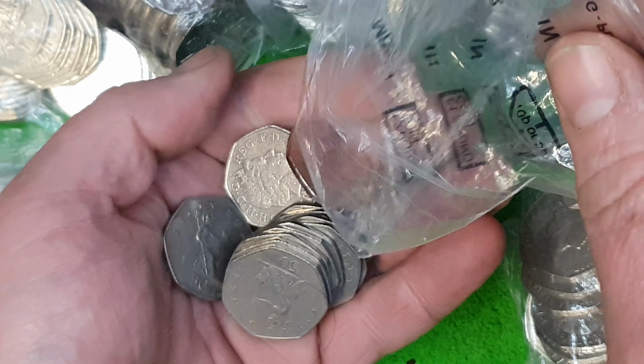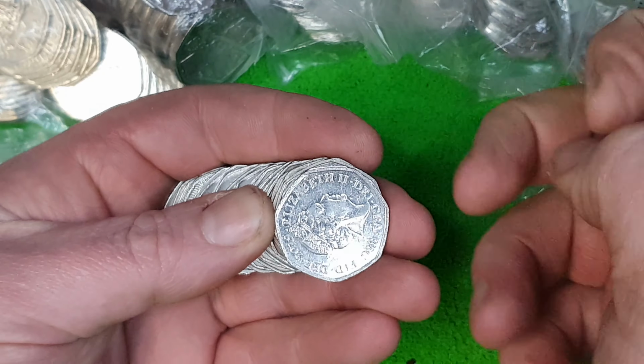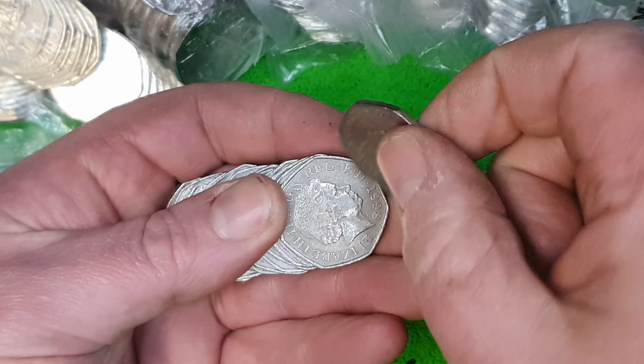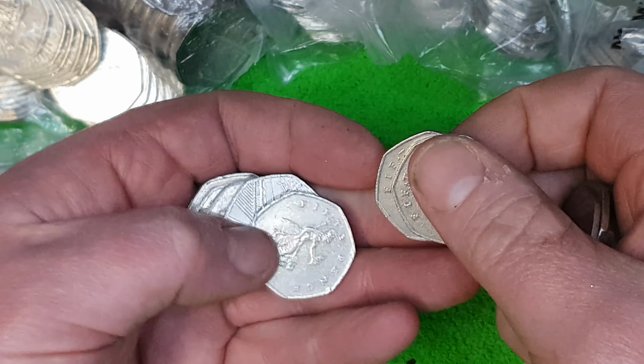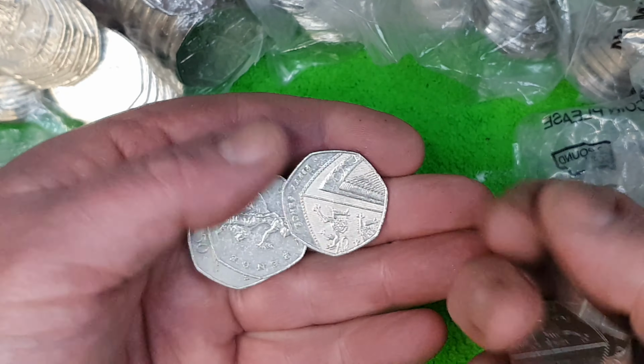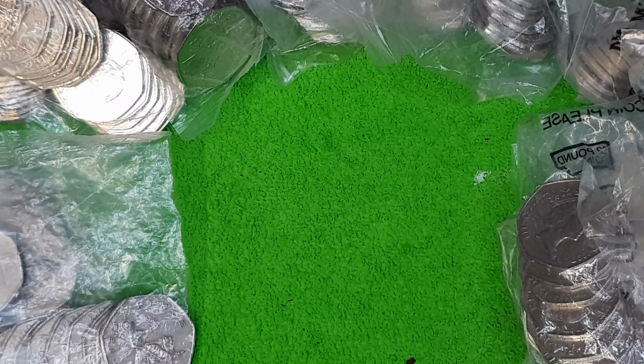Fingers crossed we got something epic. Okay, 19, nothing. That's it. 19 shield. 14 shield. Epic. 19 shield. What's that one? Britannia from the first year. Then two more Britannias. No interest at all.